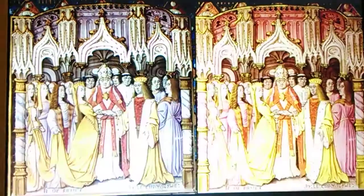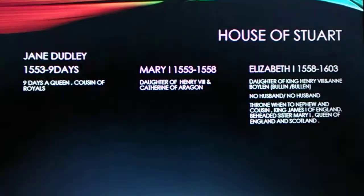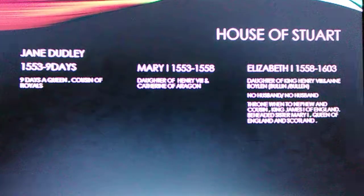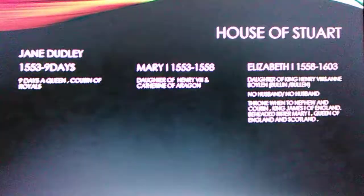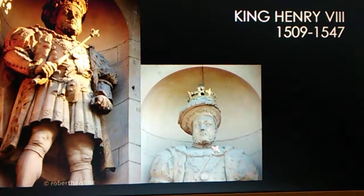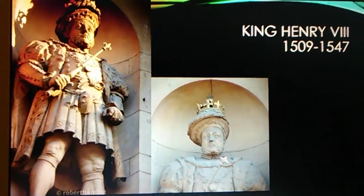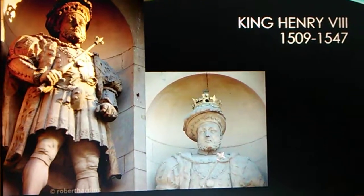This is his castle that's still standing today. Now, it goes to the House of Stuart. It's the House of Stuart, what most people are familiar of. King Henry VIII with his 6 wives. We got King Henry, who ruled England from 1509 to 1547.